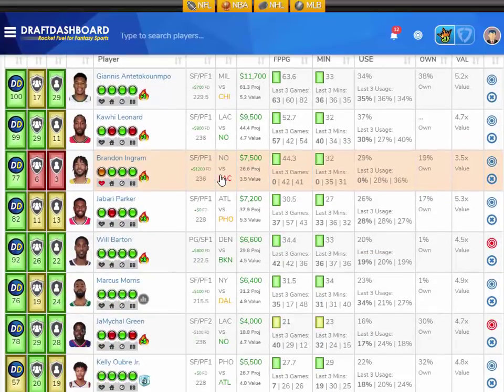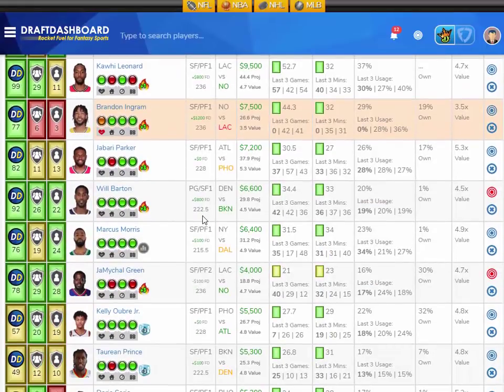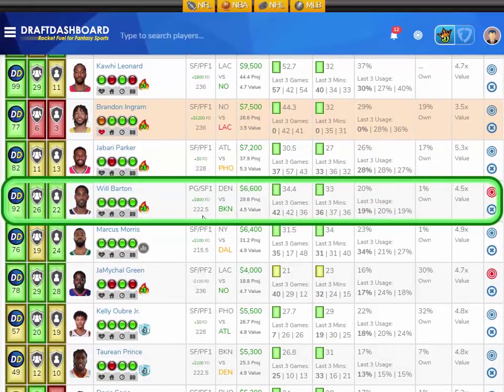Okay, let's take a look at the small forward position. I like Will Barton from the Denver Nuggets playing the Brooklyn Nets, who have the 4th worst defense overall, and they give up the 8th most fantasy points to opposing small forwards. Will Barton has averaged 34.4 fantasy points per game on the season.